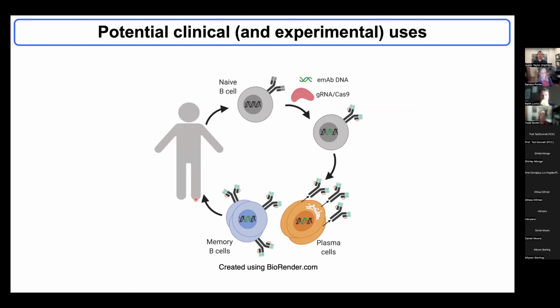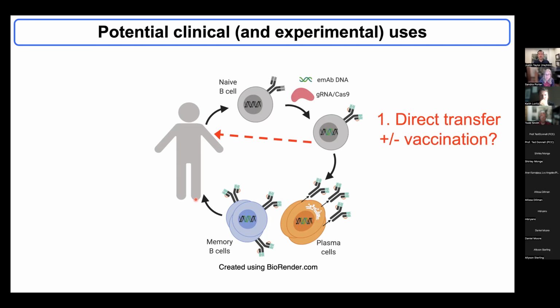All right. So just as a big picture summary, where are we and the field going? What are the potential clinical and experimental uses for an approach like this? There are several other groups in the field. We haven't done much of this, but they've explored engineering the cells and then directly transferring them into an animal, followed by a vaccination.